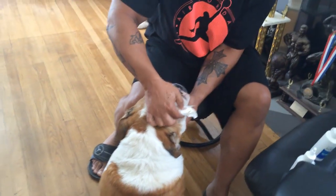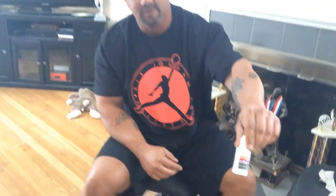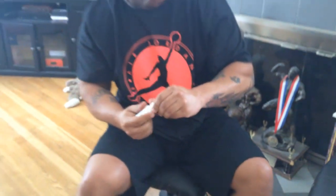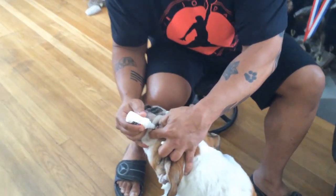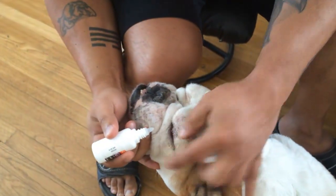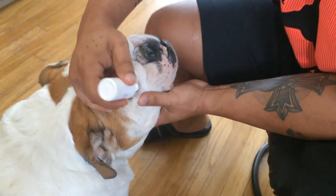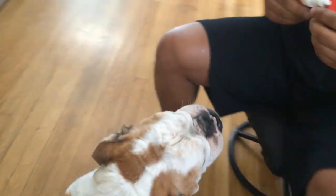And then after we get that green goop out of his eyes, we put in Genteel eye drops. They're for humans, but it's the super eye dry formula that'll keep his eyes moist because he doesn't produce tears anymore, which is the problem as to why he gets that stuff. Squirt this stuff in his eye, moving around a little bit. All right, this eye too. So that's his eye thing that we do every morning.